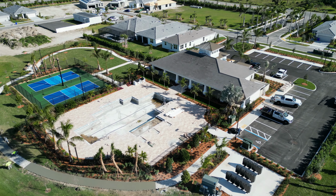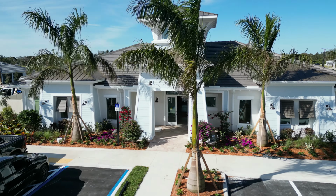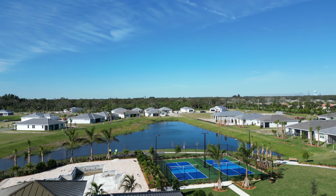Now that you've seen why the location is such a draw, let's go ahead and take a closer look at what the neighborhood itself has to offer. From the amenities to the thoughtful layout, Costa Pointe is all about enhancing your lifestyle. Now, Costa Pointe is more than just a collection of beautiful homes. It's a community designed to bring people together and elevate your lifestyle. So let's talk about what makes this neighborhood so special.